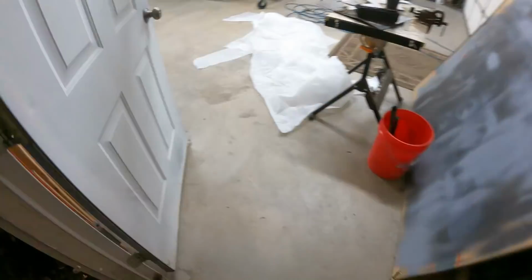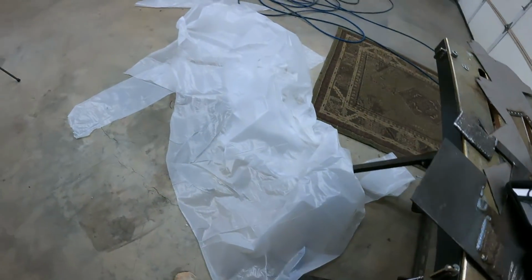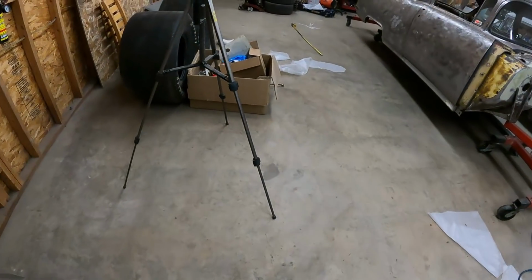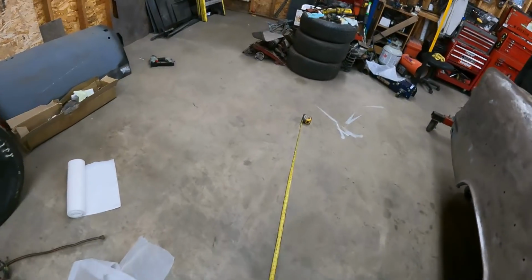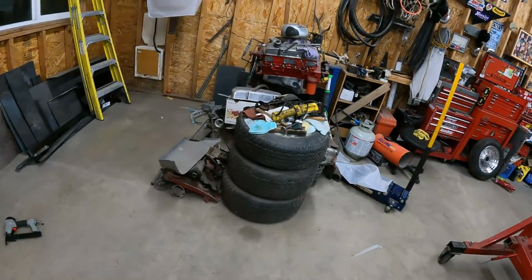Well, that was Sunday. This is Friday. Friday night, obviously, and I didn't get very far Sunday. My GoPro battery died, and I had to move all this crap. And I lost motivation, and nobody came and moved it for me, so now I still got to move it.